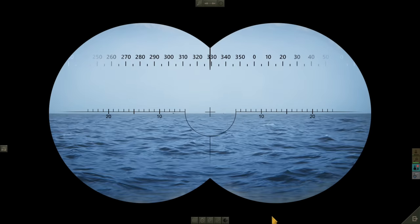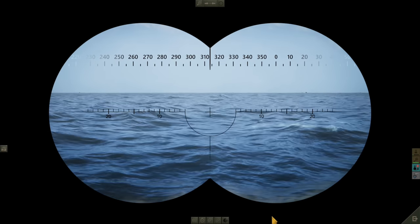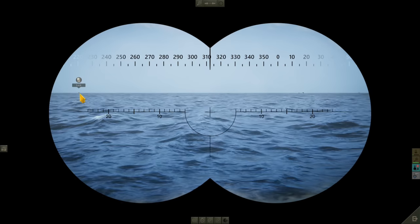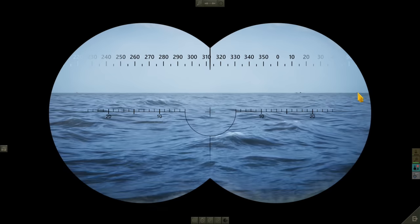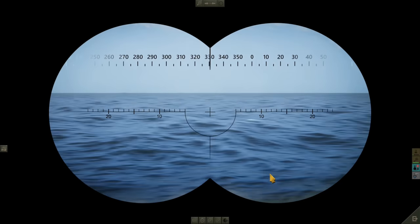It's not where we need to go though, unfortunately. Otherwise that would be quite good fun. And then there you go, all three. Just see the conning tower there, there and there. Yeah. Interesting. Anyway, we're gonna keep going.